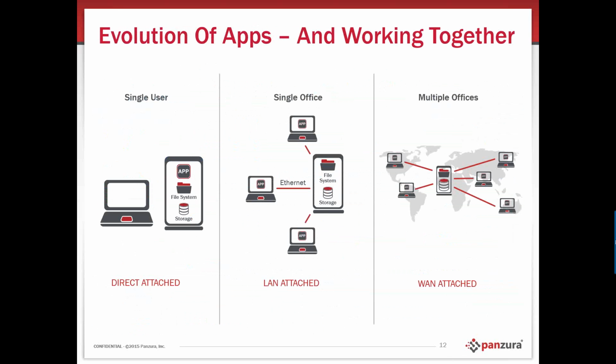So here's a quick history of the evolution of apps. Initially, it was simple. Apps and users were directly attached to the data. There were no conflicts, but it was also difficult to collaborate with anybody else. The result of that was islands of storage for each location. Client-server computing made user collaboration much easier and drove the need to share files across applications and users in the same location. So applications had to evolve to adjust to a shared storage model, and storage had to adjust to multiple users and multiple applications across the same files. So file locking was required to make sure there were no issues with versions.